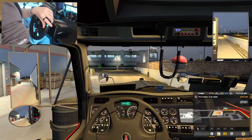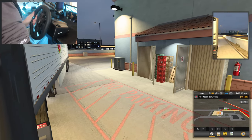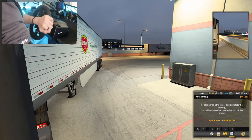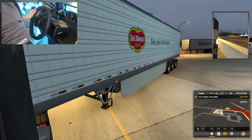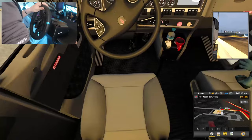No, I actually hate parking, man. I don't know how people do it in real life. I really don't. Just ease it, baby. Ease it. Ease it, baby. Pedal to the metal. Make Doc Hudson proud.